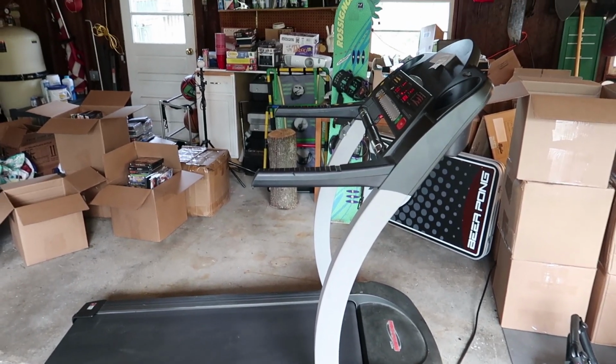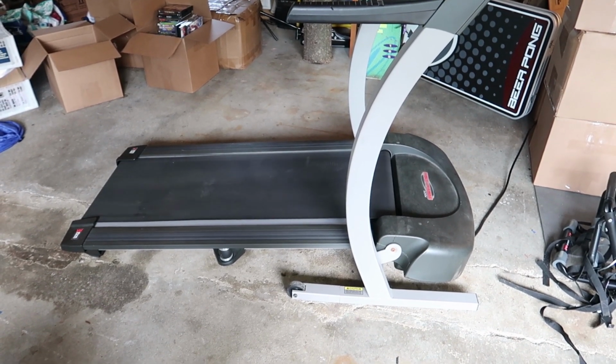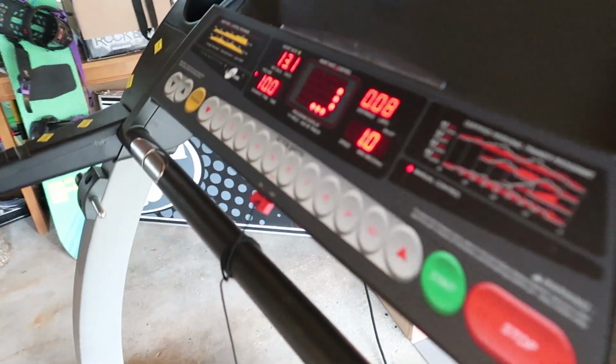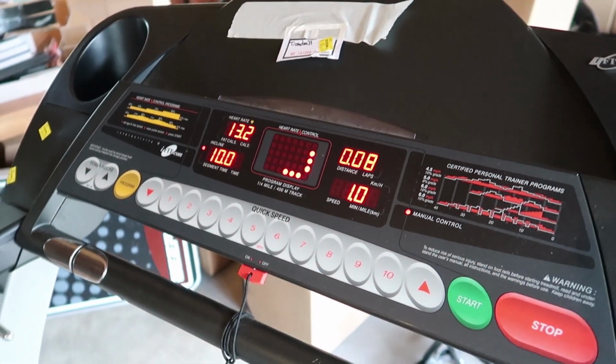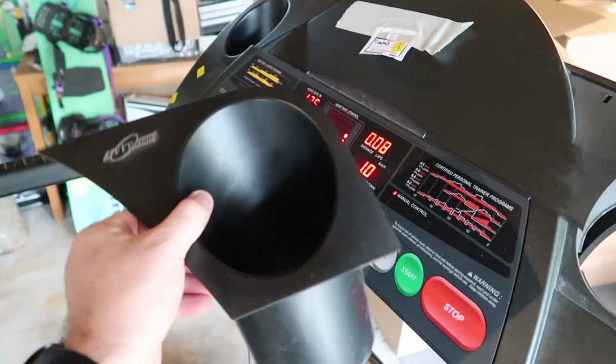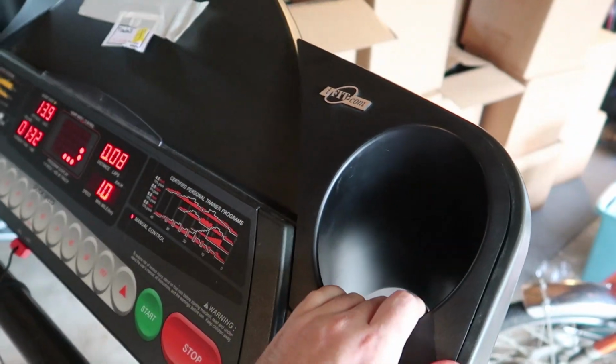So I was just using it. It works beautifully. The incline's going up. I put it to the highest incline. That seems to work. I went on the fastest speed. That seems to work. So everything is good. $60. The only issue is when I was putting it in the car, I snapped a little peg right there that holds down this cup holder, but it's not that big of a deal.